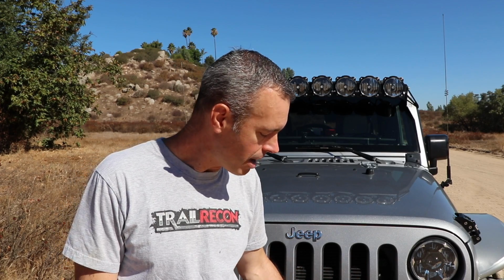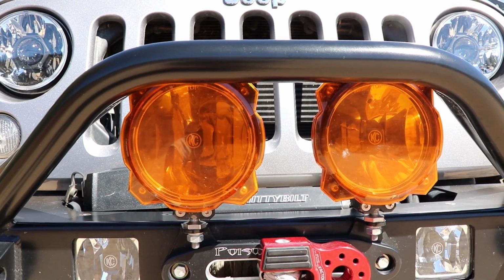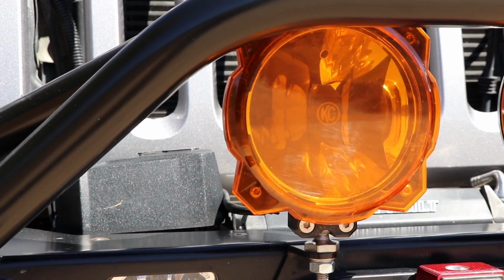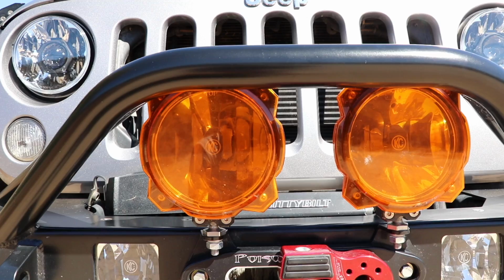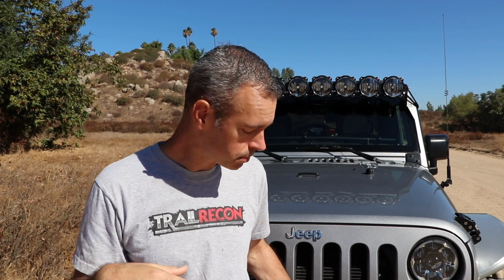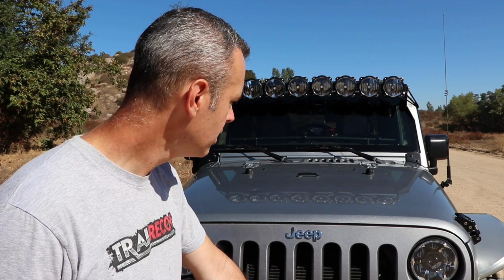And then up here, mounted on the bumper, I've got the KC Pro 6, and these are also a driving light, but I've put the amber covers on there, and I really like having that amber light, especially at night when I'm out on the desert with a group of people. When you're kicking up dust, sometimes when you shine a little too much white light, you just get a lot of glare and it makes things hard to see. So shutting off all the lights and just running these ambers works out really well. You can kind of see right through the dust. Also, it's really nice to run these in the daytime when we're out on a dusty run because people can see you from the rear. So very happy with those guys.